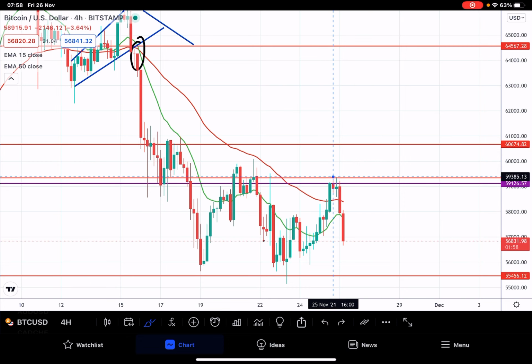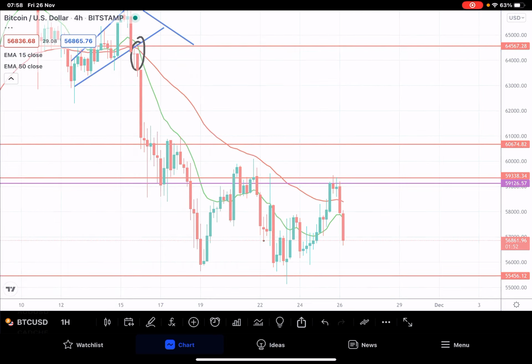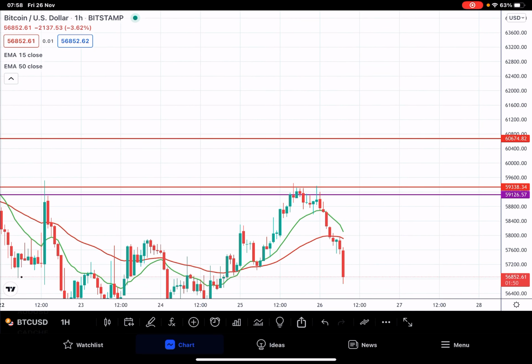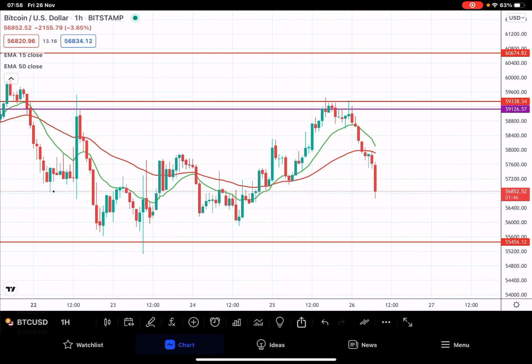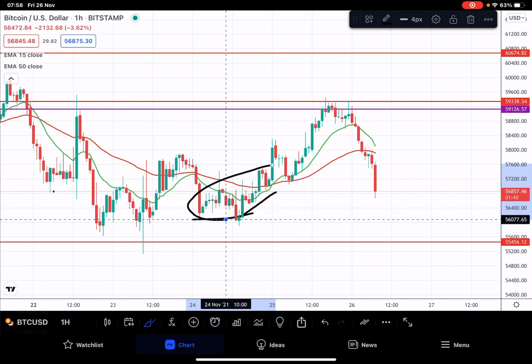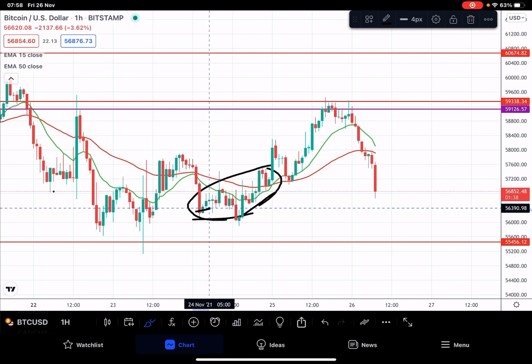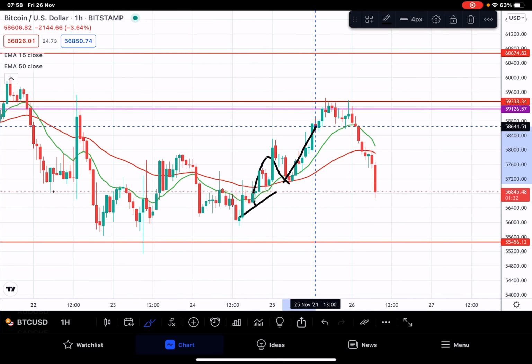The EMAs were about to cross here, and unfortunately, if I go into the hourly candles, just to show you how slow price is moving then. Look, you can see how it was over here. Let's get the brush up. You can see over here, price didn't know what to do around this area. It did not know. It was just climbing very slowly, very inconsistent. And then randomly we had this big jump to the upside, retested the EMAs, and we went.